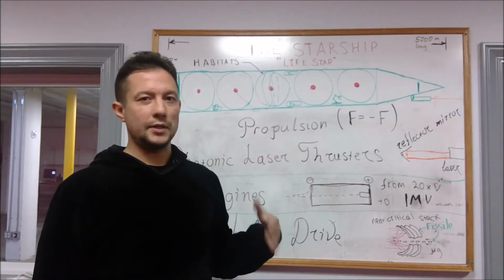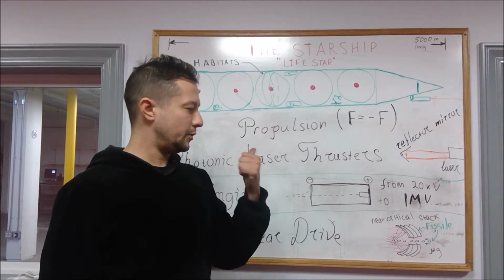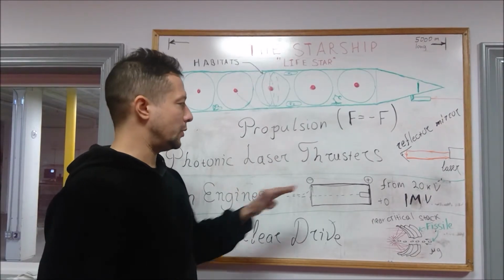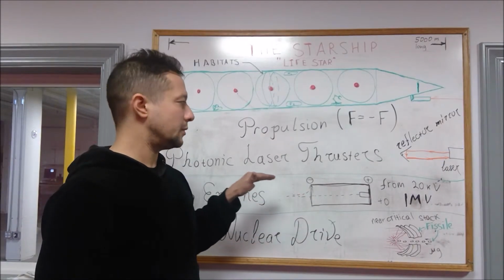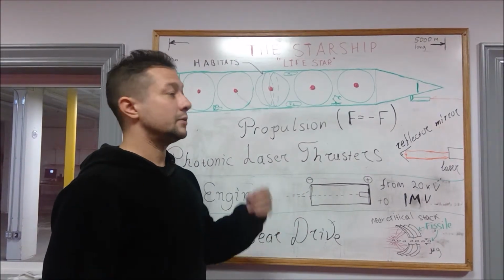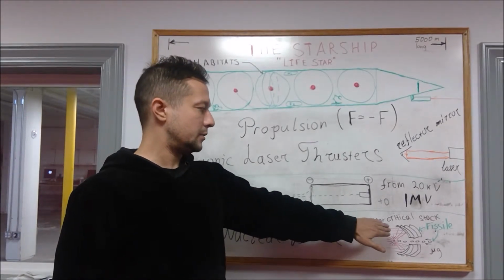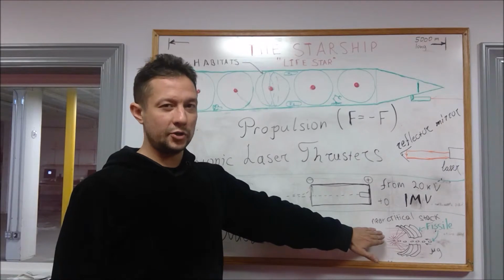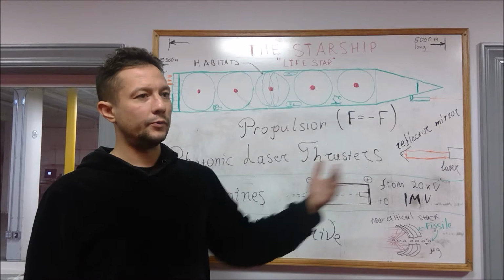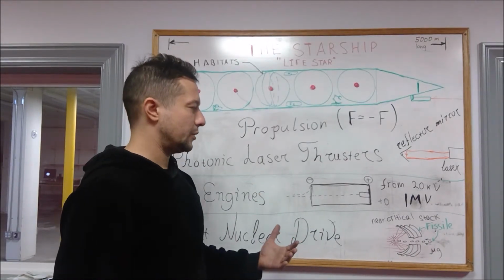In ion engines, again, you have nuclear energy converted into enthalpy of the fluid, into shaft power, into electrical power, and only after that into kinetic energy that aids the propulsion. In direct nuclear drive, nuclear energy is directly converted into velocity, where this nuclear reaction is captured by the Starship in the form of the speed of the particles that are coming out of that nuclear reaction.